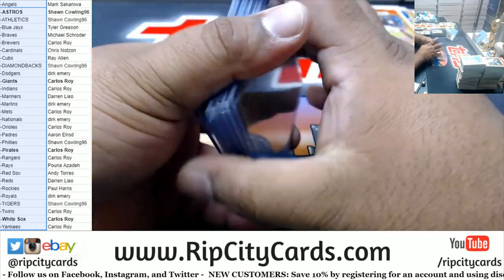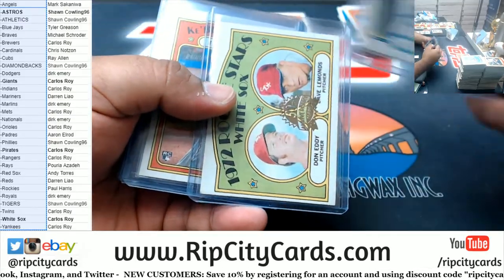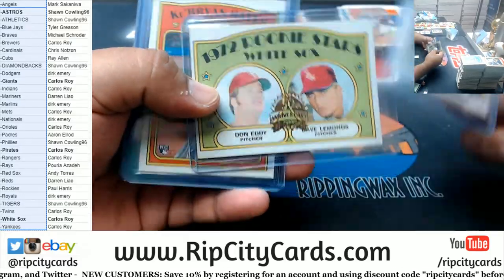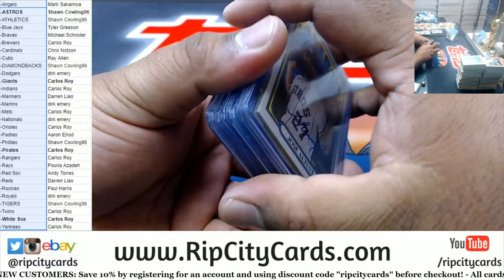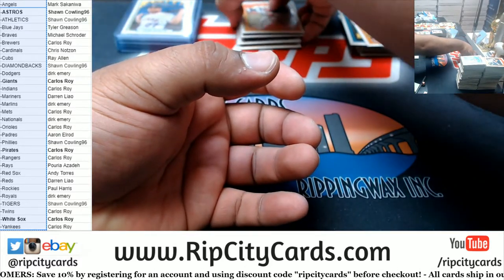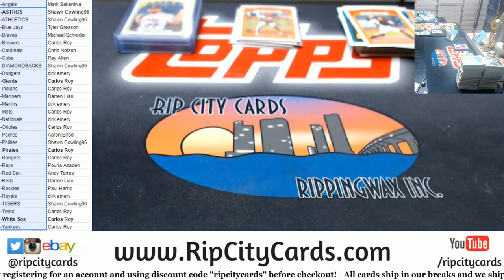All right. So as you can see, only three hits. This is considered a hit too because it's an original 72 card, short print. Now, I thought there'd be some more variations too, but only that one action. All right, so that's going to do it for the break, y'all.